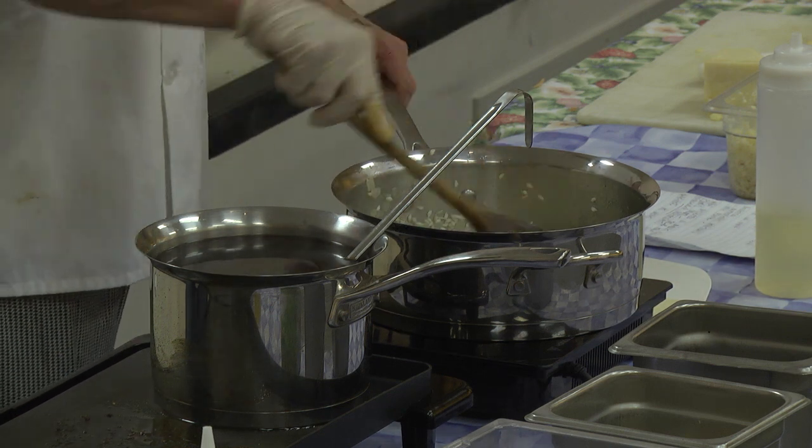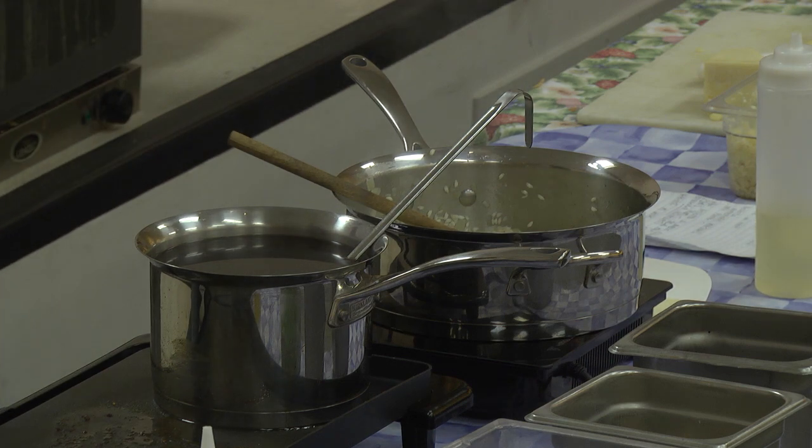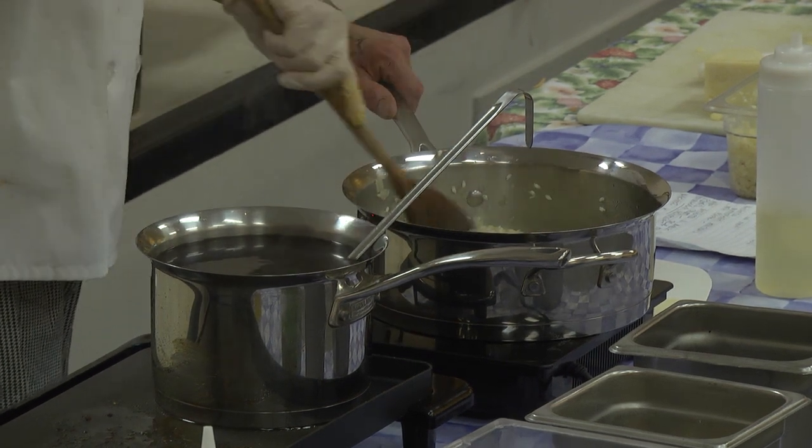You cook it until it gets to an al dente state. Like you might have had risotto before that had almost too much crunch in it. We're gonna wait till this wine reduces, and you did catch me.